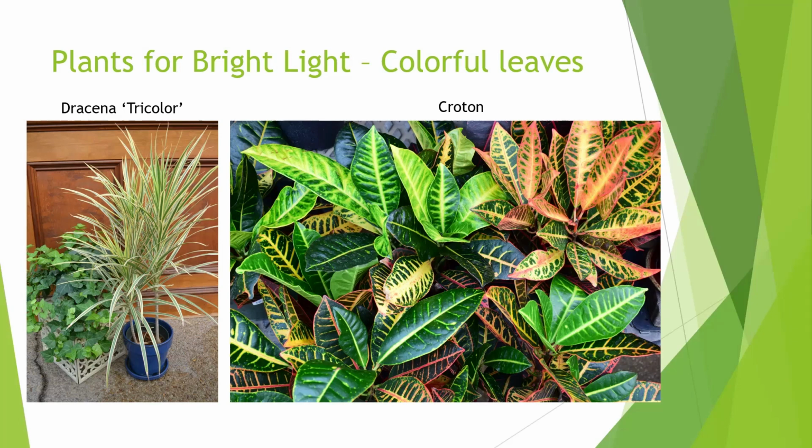So I use a lot of these words and I like to make sure we're very clear on the communications where these plants are going to thrive. These really bright, colorful plants are going to thrive in that very bright indirect light, or even a little bit of direct sun can be helpful.